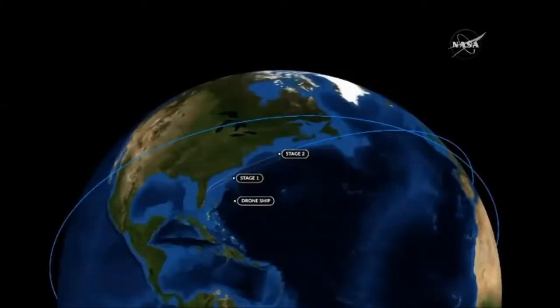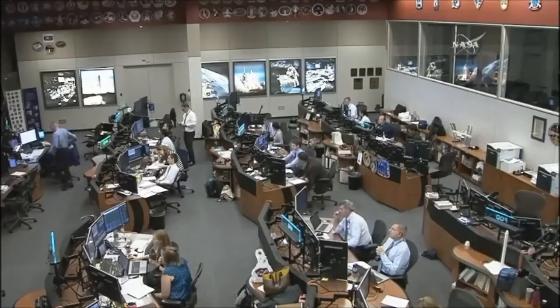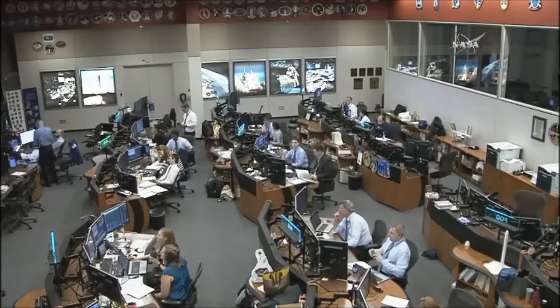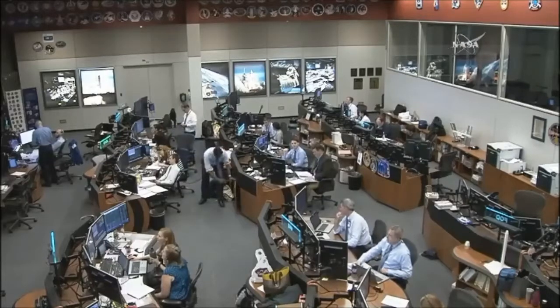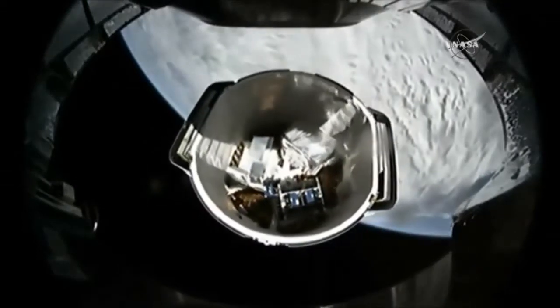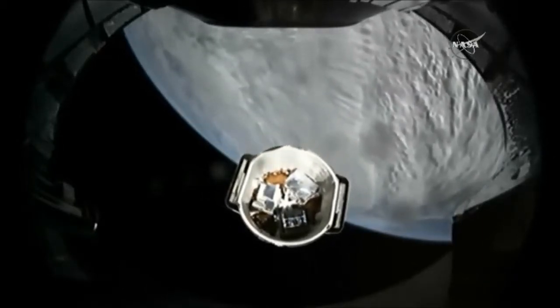Coming up at about 12 minutes into flight, the Dragon will deploy its solar arrays. Acquisition of signal, Newfoundland. And you're looking at a live shot from Mission Control in Houston. Dragon separation confirmed. You can see this shot on your screen now. Inside the trunk, you can see some unpressurized cargo that will be making its way to the space station.